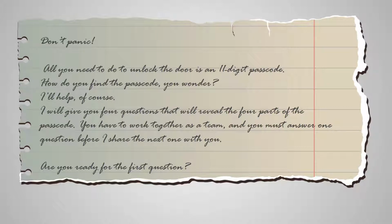I'll help, of course. I will give you the 4 questions that will reveal the 4 parts of the passcode. You have to work together as a team, and you must answer one question before I share the next one with you. Are you ready for the first question?